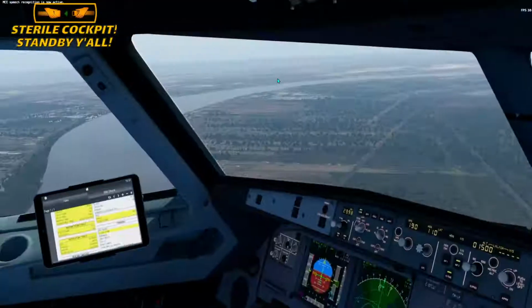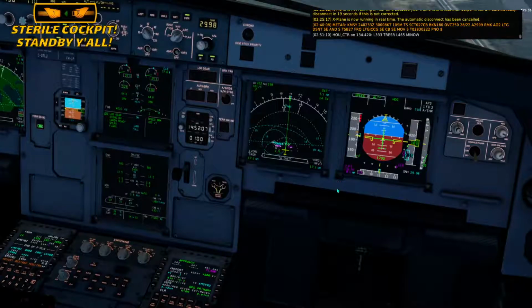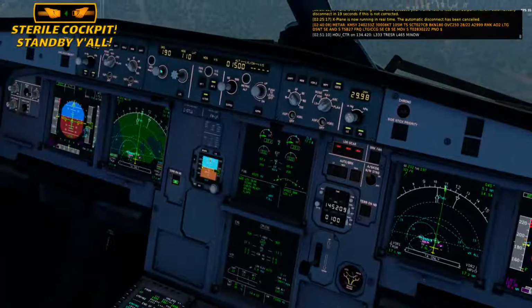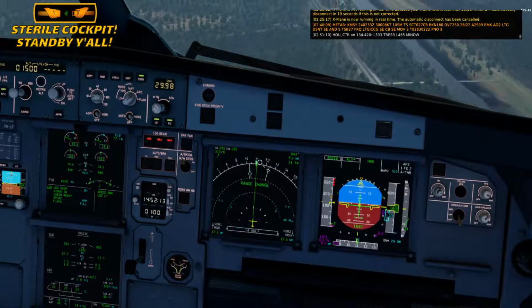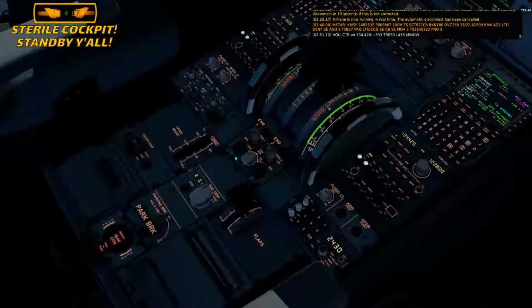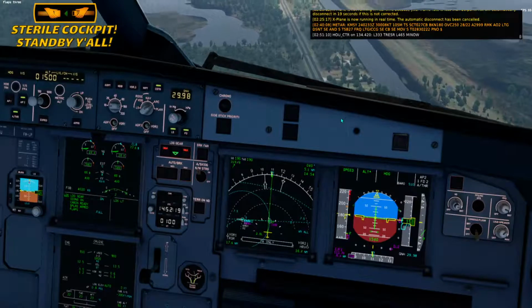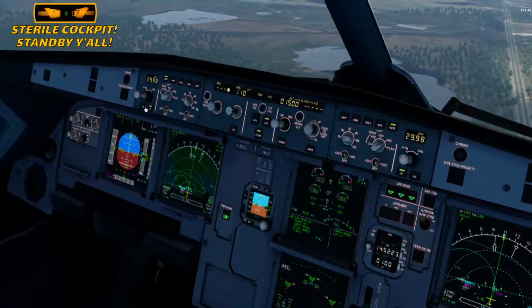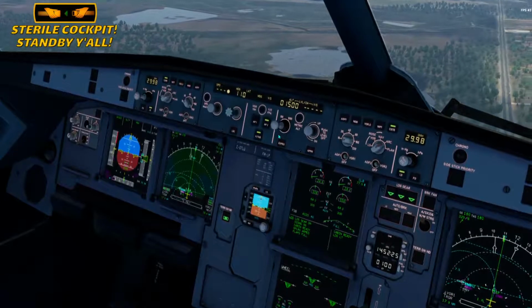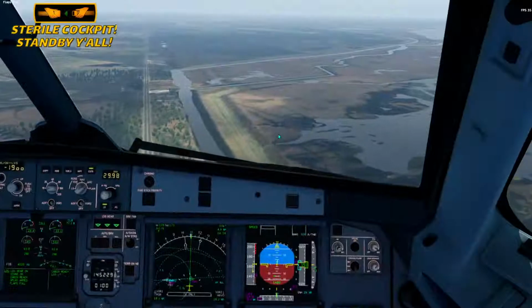Yeah, that's a long way around. Okay, never mind. Gear down. We never use that airway at all. They actually just added it only for our flights to Havana. Flaps 3. Speed check. Flaps 3. Ignore my rants. Flaps full. Speed check.